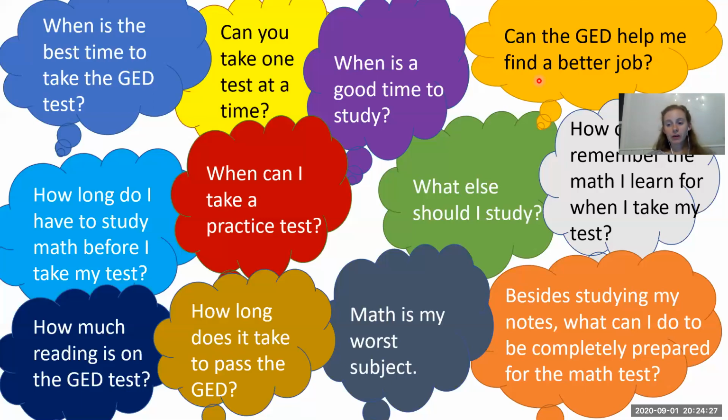All right. Now I wanted to talk about this question here, which is not a question, but a statement. Math is my worst subject. So that's fine. I think that's true for a lot of people where they find math to be really difficult. They feel like they're not good at math. To that I say, no big deal. You're going to work on it.